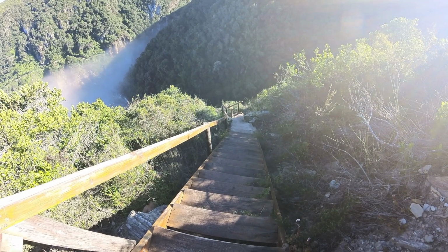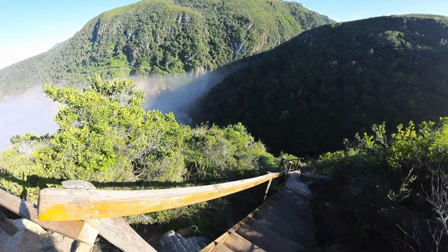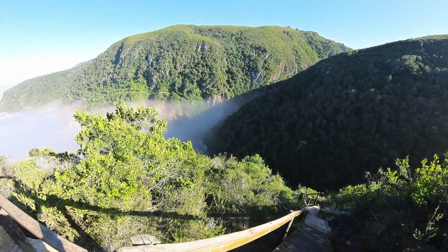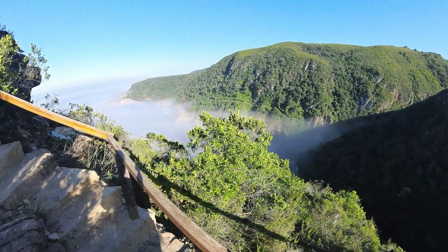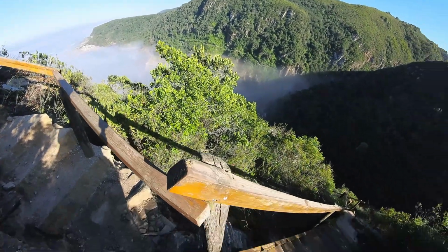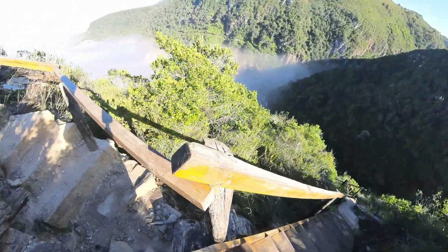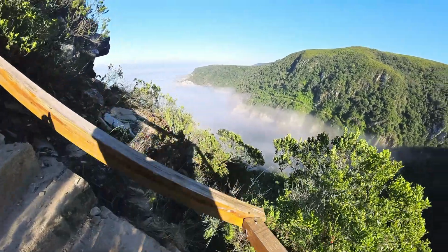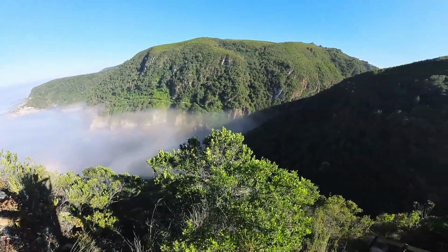My calves started cramping up going up these very, very steep steps. But look at that view. Oh my goodness, that's epic. I have some more climbing to do, but I think I'm just gonna let my calves rest a bit. I'm gonna stand up here. Whew. And enjoy this beautiful view. Moments later.